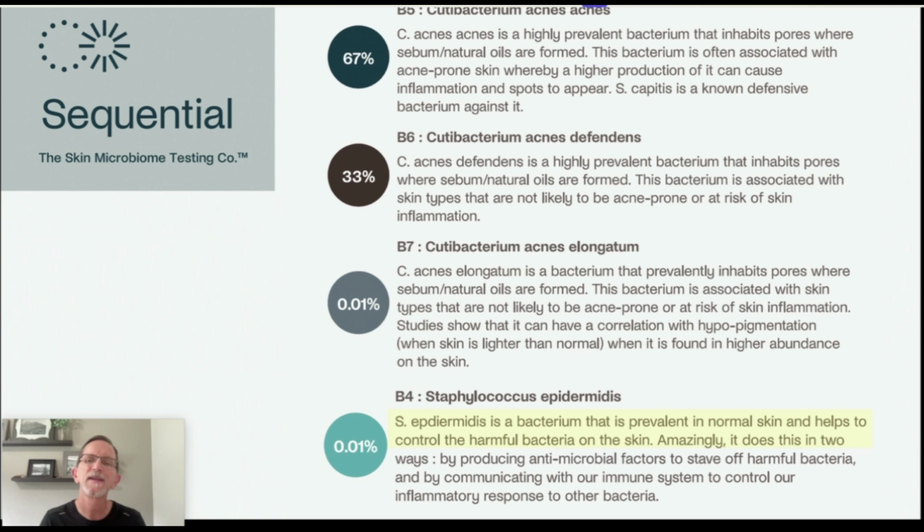S. epidermidis is a bacterium that is prevalent in normal skin and helps to control the harmful bacteria on the skin. And this, again, is sort of like the gut microbiome. I keep drawing analogies to that because the best way, generally speaking, to get rid of the bad guys, the bad bacteria, is to increase the good bacteria. Easier said than done, of course, but that is a major way to do that.